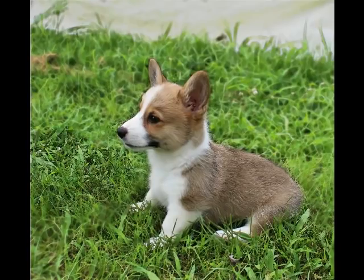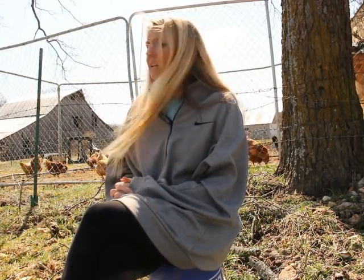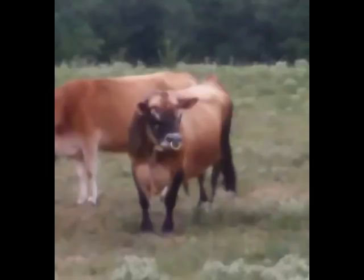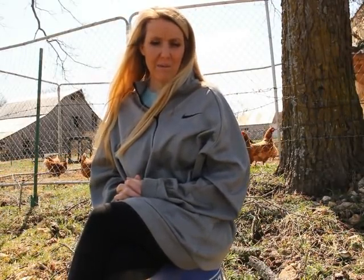Our corgis are here to help. We got them to help herd the cattle. But realistically, we keep them around for the bulls because we have Jersey bulls. And when Jersey bulls, not all of them, but some Jersey bulls get old and they get ornery, we keep the corgis around to keep them in line.